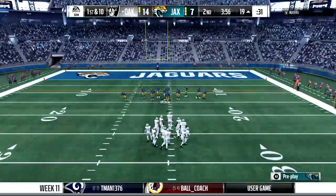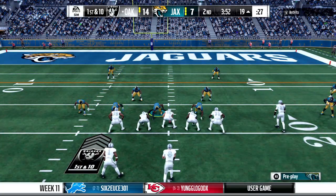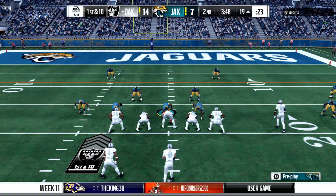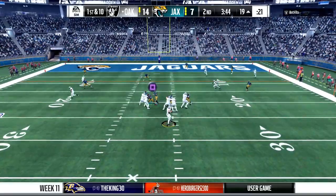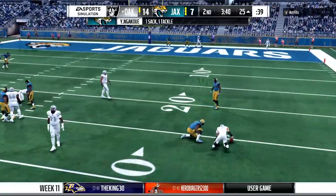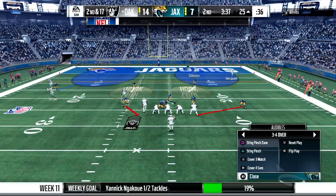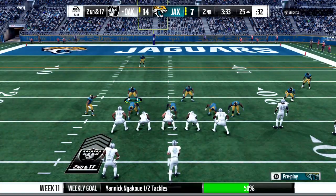Clock running, under 4 to play now as they come up on 1st and 10. All right, here we go. Gun. They'll drop the throw. And no escaping this time as he'll go down. They got him for a sack. Yannick Ngakoue in there to get him, and that's sack number 6 for him on the year.